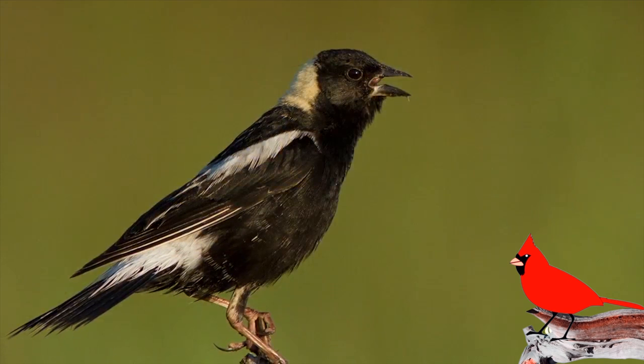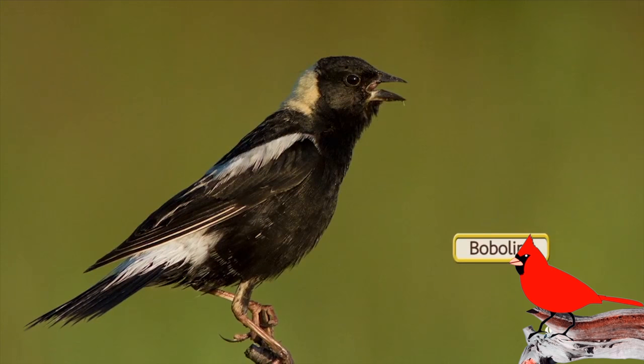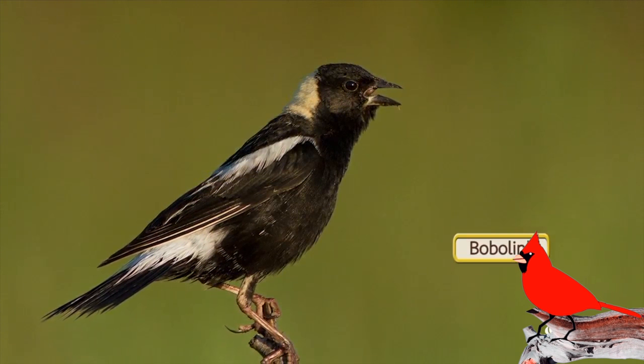Some songbirds, like the bobolink, also utilize this flyway. This small but chunky bird is one of the world's most distinguished songbird migrants.